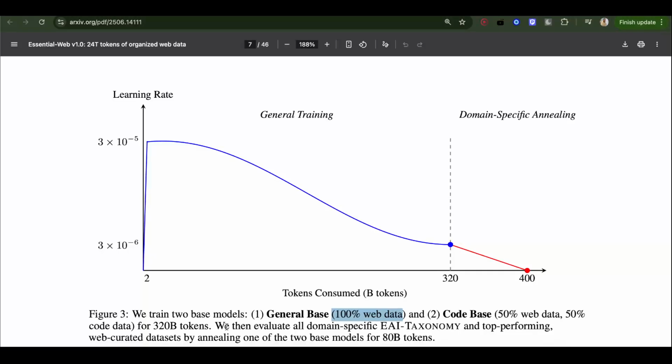So to test their datasets, they first pre-trained two base models. One is a general base, 100% web data, and a code base, 50% web data and 50% code data, for 320 billion tokens. You see here they have this learning rate warming up and then decaying gradually.